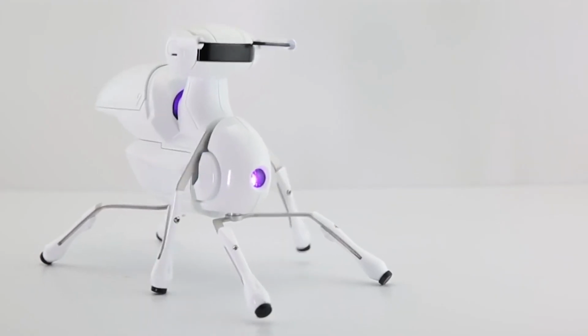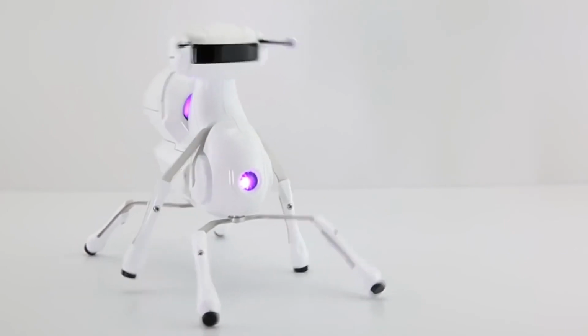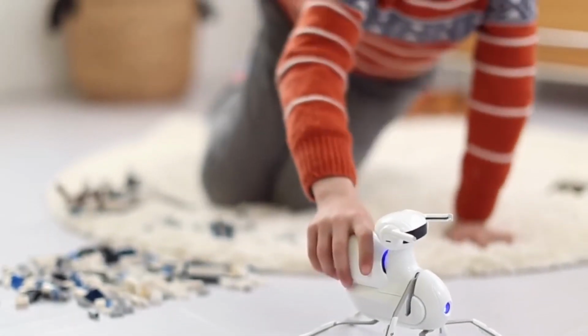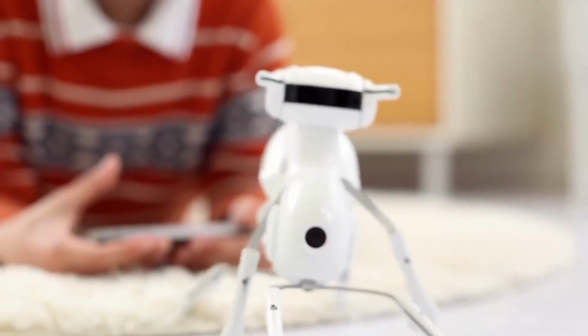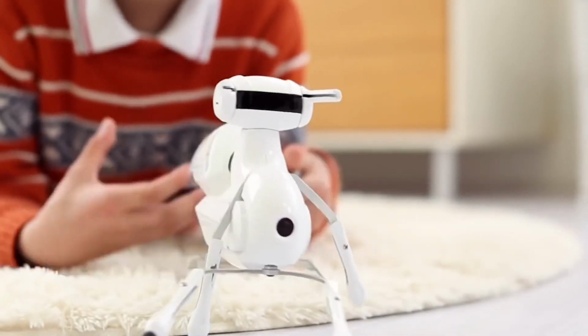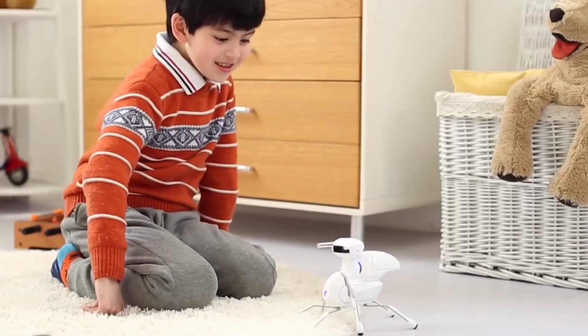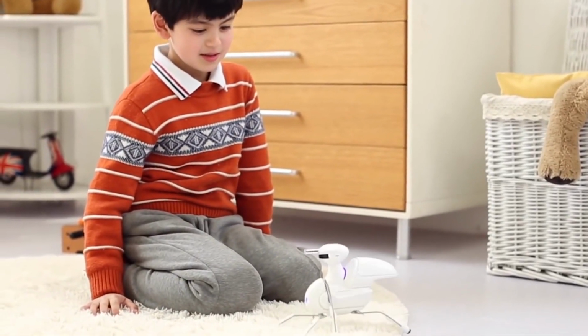Introducing Antbo, a $59 robot anyone can adopt. Antbo is an affordable, educational, and easy-to-assemble robot. It takes less than an hour to assemble and will teach you about robotics. Antbo has six legs and walks just like an ant. Plus, it is also a robot. Ant plus robot equals Antbo.